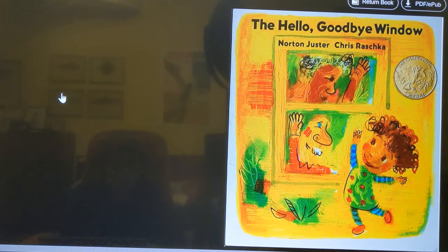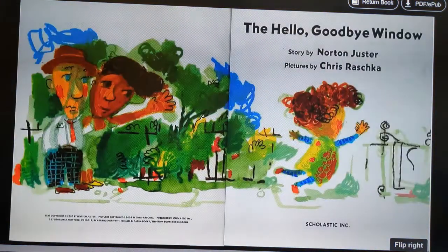The Hello Goodbye Window, written by Norton Juster. He is the author. And Chris Raschka, the illustrator. He's the one who made the pictures. He colored the pictures. The Hello Goodbye Window.